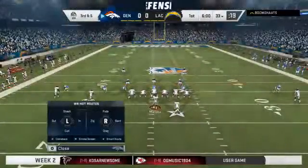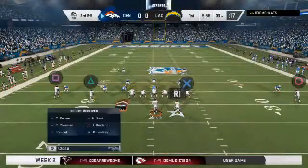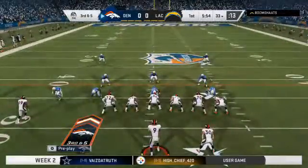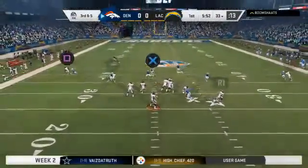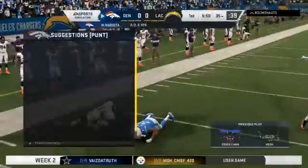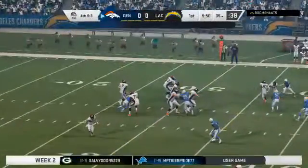Third play here, this opening drive, as they're up against a 3rd and 5. Where's 52? Watch 52. From the shotgun, it's Mariota throwing the out route, incomplete. It's Sutton. 2 yards is all they'll get on the completion.